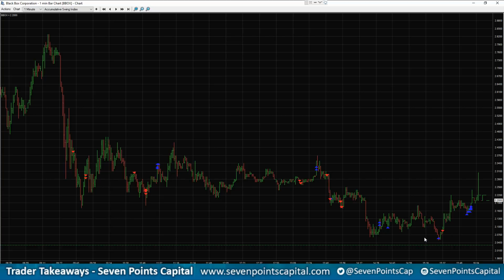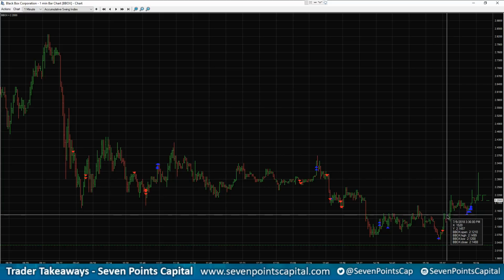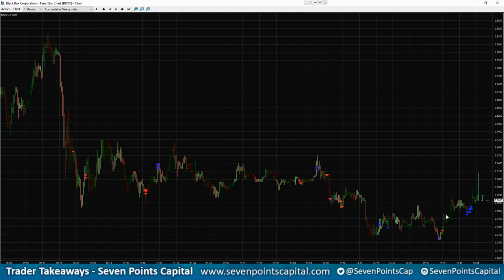So that was good, but then it ended up coming back up, and I just closed everything here near the close. Made my way out of it, and that was that. So this ended up being a green trade. Could have been a lot better.